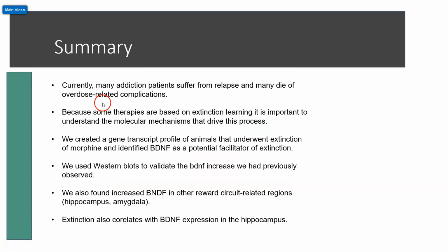So in summary, because extinction is used in behavioral therapies for addiction, it's important that we understand the molecular mechanisms that drive it. That is why we created a transcript profile to identify extinction-related genes. We found an increase in BDNF, but we had no way of knowing whether this increase was translating into the protein level. We used Western blots to try to validate this, and we found an increase in BDNF in the hippocampus. And we found that this increase in expression also correlated with those animals' behavior.